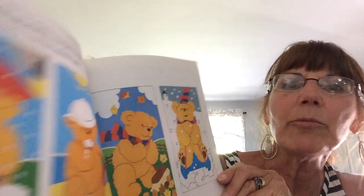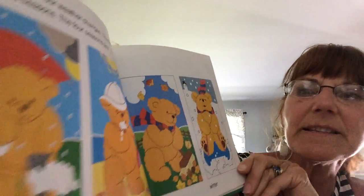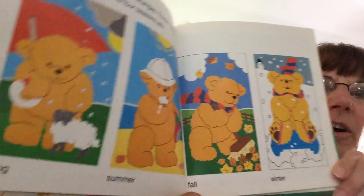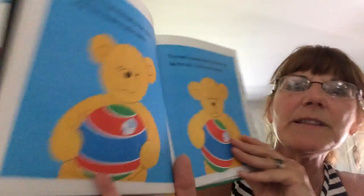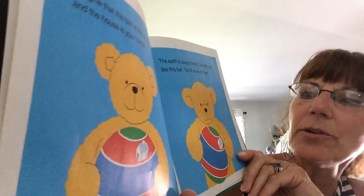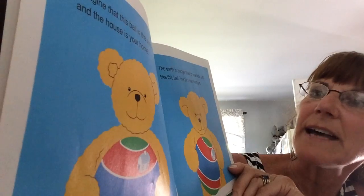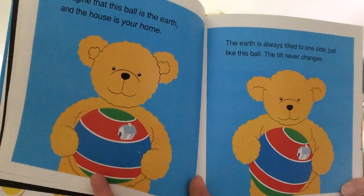During the year, our weather changes. These changes are called seasons. The seasons are spring, summer, fall, and winter. Imagine that this ball is the Earth, and the house is your home. The Earth is always tilted to one side, just like the ball. The tilt never changes.